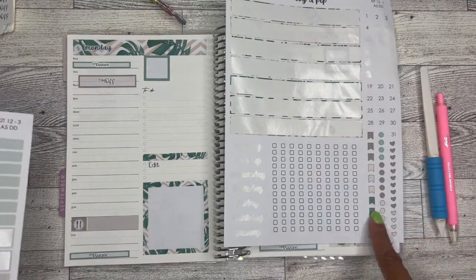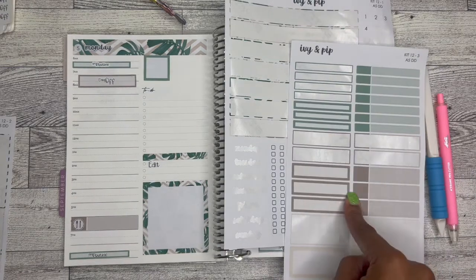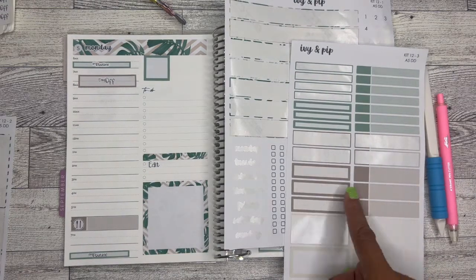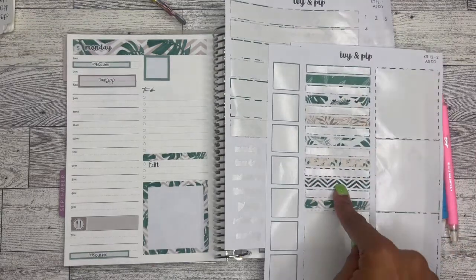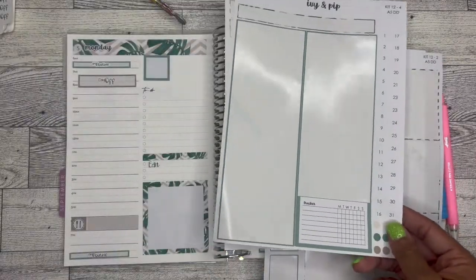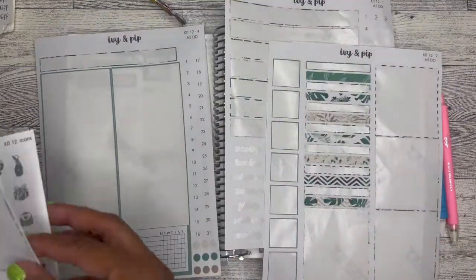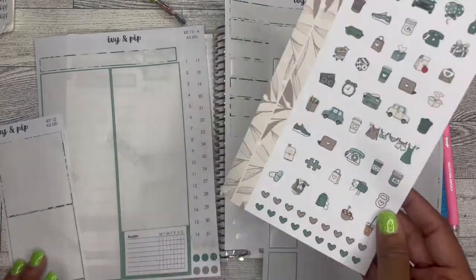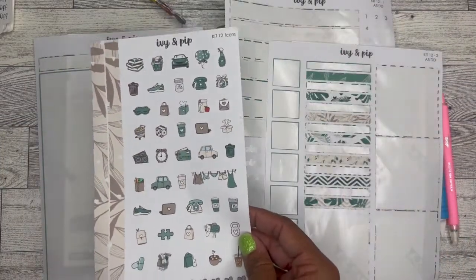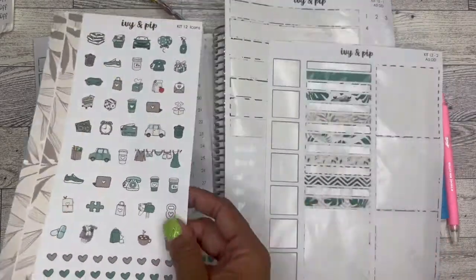I may figure out where to put those. I have these boxes left, but I am going to have to print another, at least one or two sheets of these, some of the washi strips, and then this is the remaining portion to this. And then I used all of the boxes, and of course I do still have the icons that I will be putting aside just for memory planning, because I prefer to use icons in my memory planner.